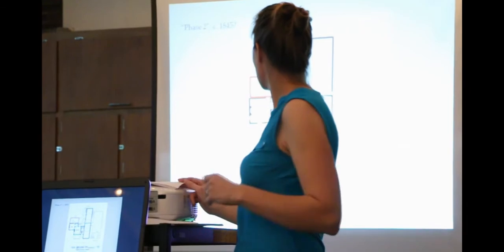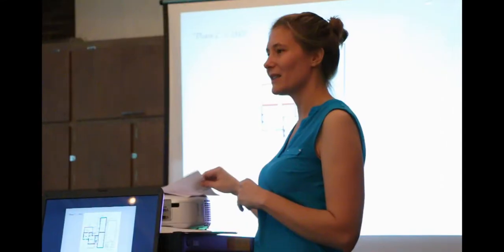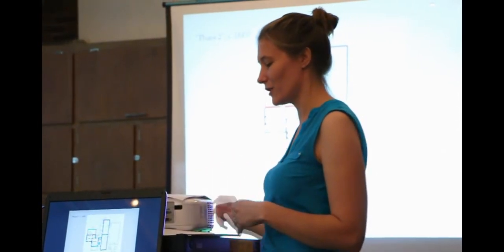So getting back to our layout, we've got the black as phase 1. We still think we have a phase 2 on our hands, and phase 2 is the kitchen, and that's the kitchen that's in Edwards Place today. We thought that that was put on sometime in the 1840s.